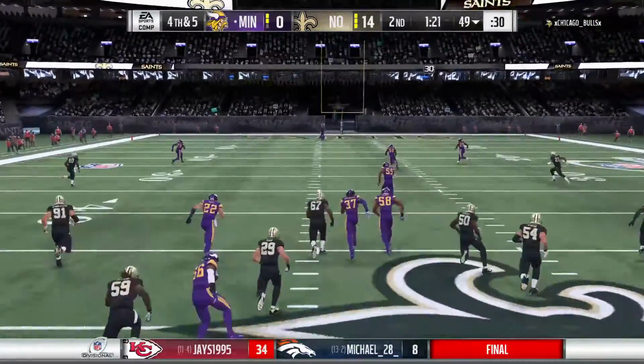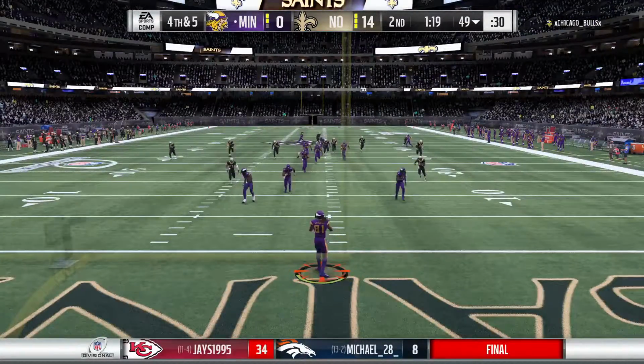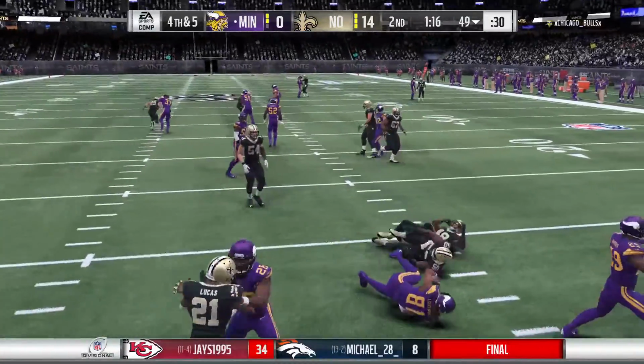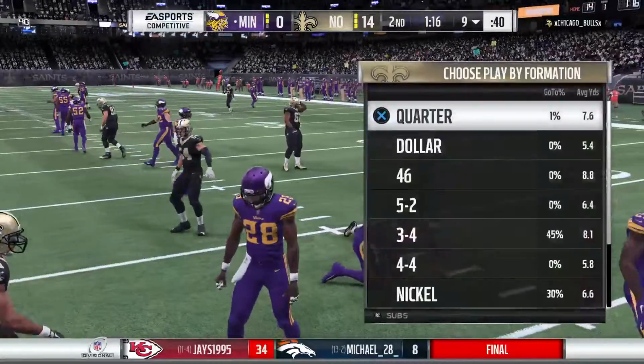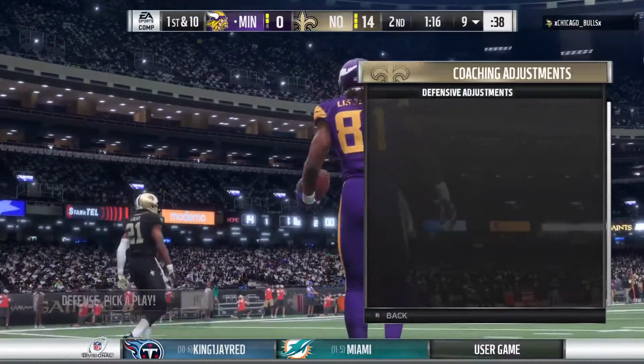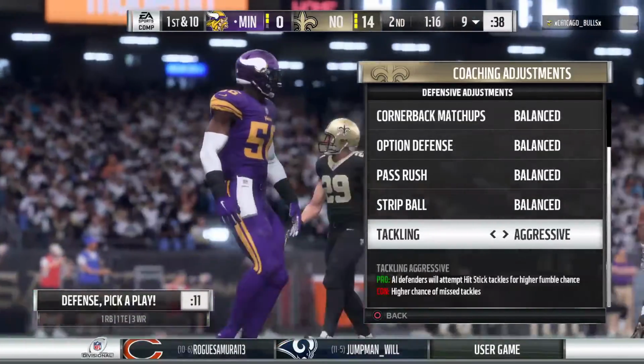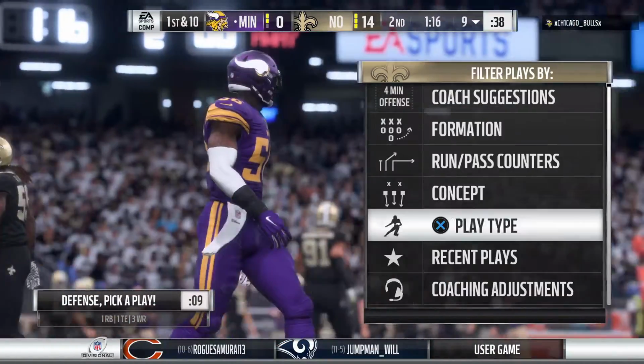And here's Morstead now as he sends this one away. Oh, he'll field it in the end zone. And he's going to be stopped dead in his tracks. It's a 49-yard punt, but subtract 9 there for the return. And the Vikings will be backed up deep to begin their drive as they take over 1st and 10.